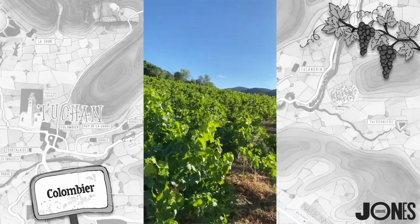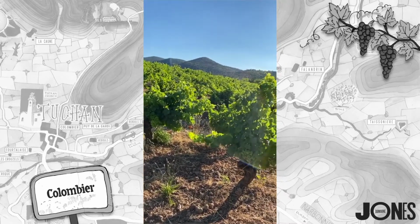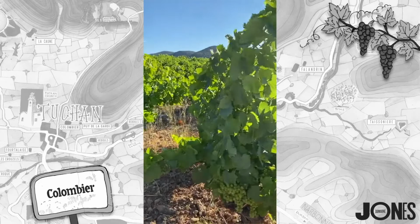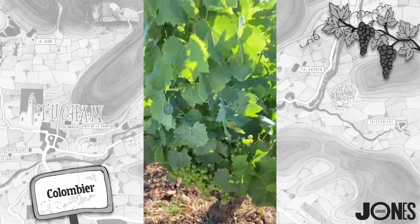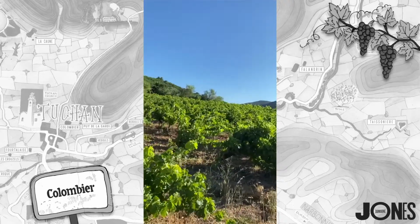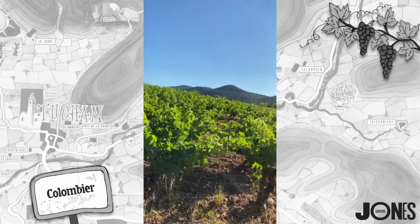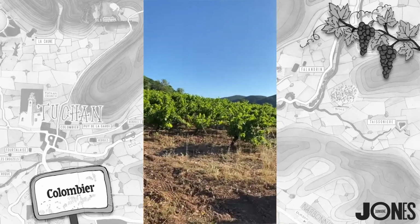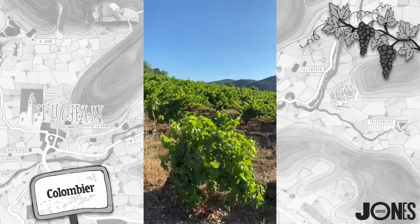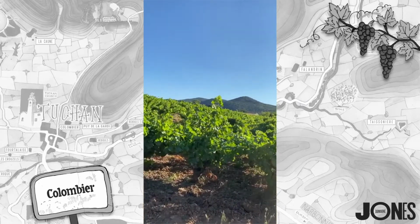So where is Jean Marc? Can you hear those cigales? They're literally deafening here. So look at these grapes as well. Right, who can spot Jean Marc? Oh, I can hear a voice. I think I can hear him over here. So let's go and see.